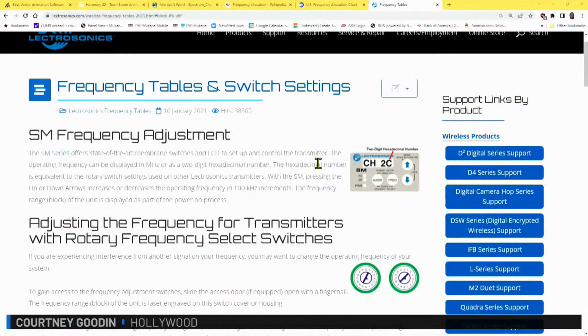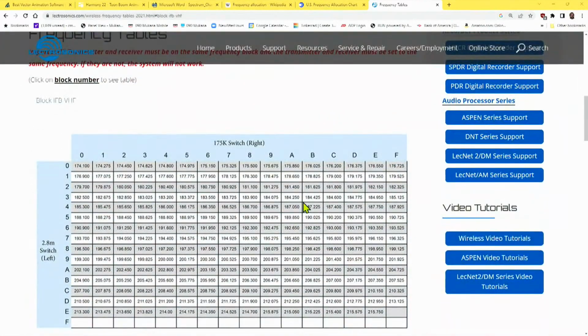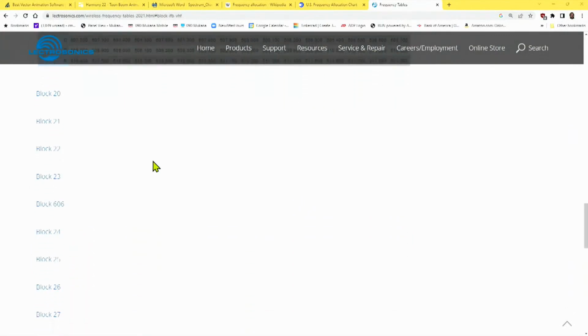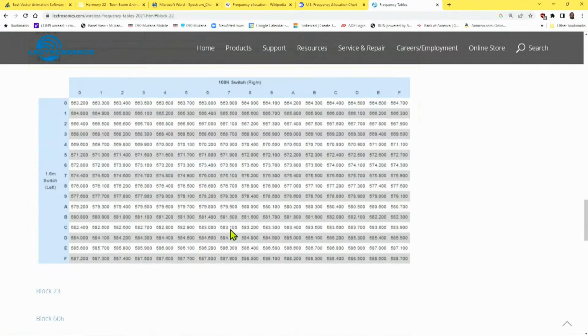Yeah, they've covered most of it. The other one I had mentioned is Electrosonics. This is what their table looks like. You can go through each of the individual blocks, and they're divided into different blocks for different areas of the country and different countries. And you can expand out each block and show the actual frequencies of the individual channels that are available in those blocks.